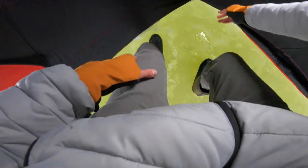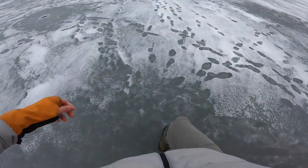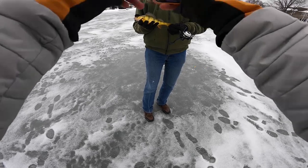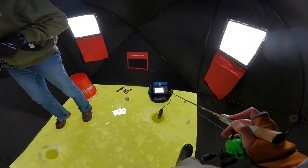With the big one. I just looked right out my little window there. Oh, that's a heck of a perch, Dad. That's a beauty. Yeah. Show off the dad's fish. Look at that.